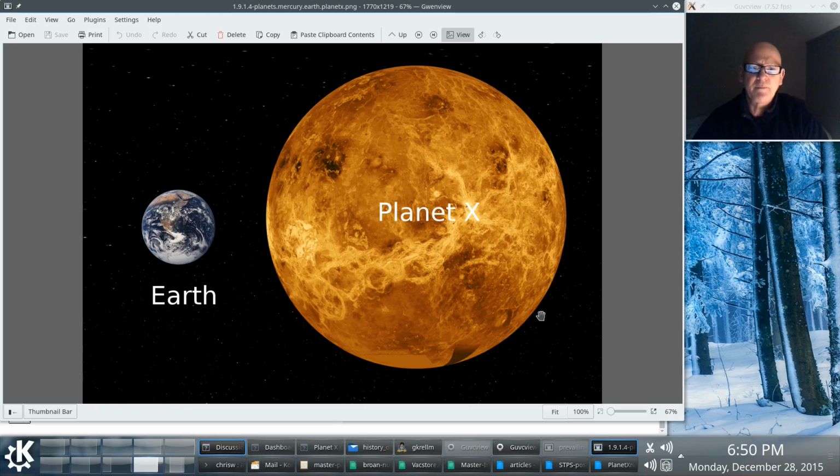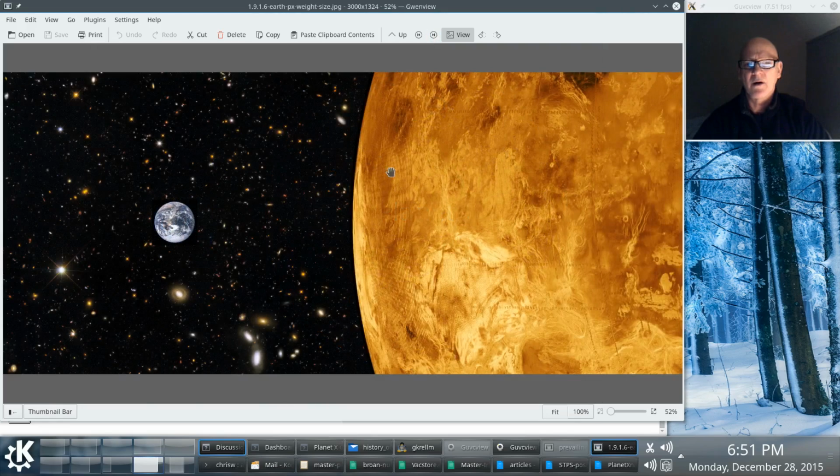But the fact that Planet X is really a cooled star means, according to Zetatalk, the actual mass differential is 23 times the mass of Earth. Now take a look at this. If we took Planet X and expanded it out to its mass differential to Earth, this is what it would look like. So as you can see, it's massive. It's very, very heavy, 23 times that of Earth.